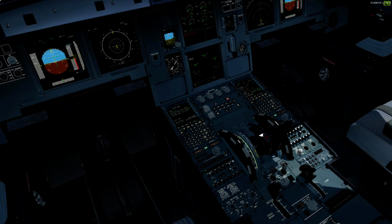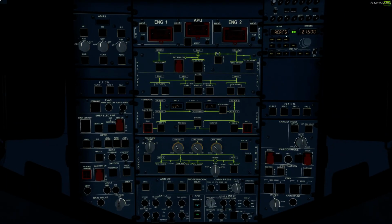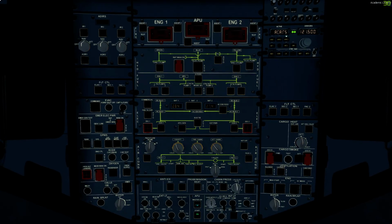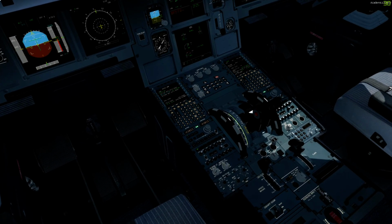We'll set the parking brake, ensure that the APU is on. Wrong button. APU is on and running. APU bleed on. And off.